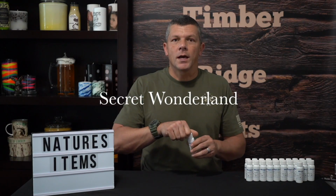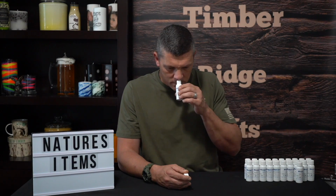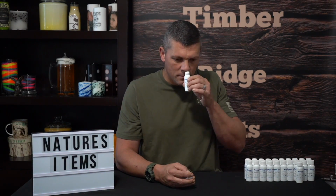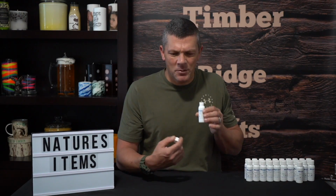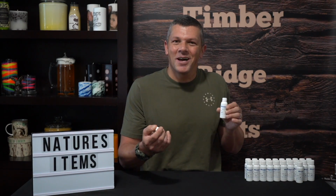Next is Secret Wonderland. This is another one that's impossible to describe. I think I would have to read the scent description to even come close on this one, but I'm not going to do that because that's cheating. It almost smells like everything's in here. Maybe some green apple, maybe some Christmas cookies, maybe a little bit of amber. You guys are just going to have to read the scent description on their website, because really all I can tell you is that this smells great. Yeah, impossible to describe. It just smells really good. So we're just going to go with that.